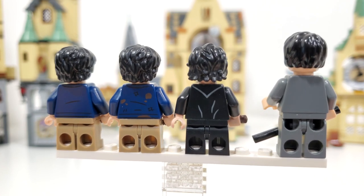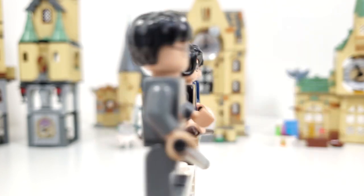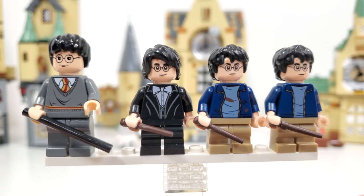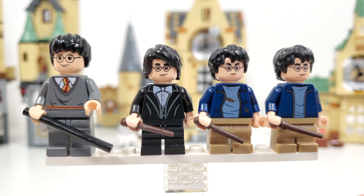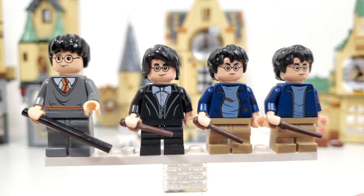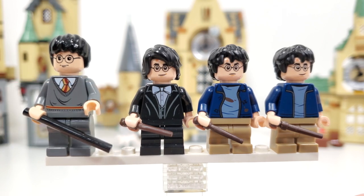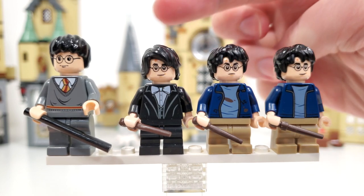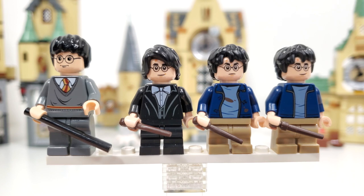We don't get any torso printing for our 2004 characters because that's not something that LEGO really did back in the day. You can also see that we have the stick piece for the wand compared to the wand element that was introduced back in 2018. And then we have the same facial expression across the board for our year 3 and 4 versions of Harry, though we have the different hairpiece to represent year 4 there.